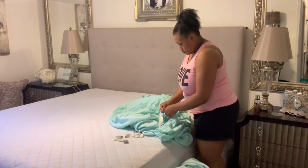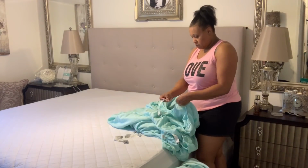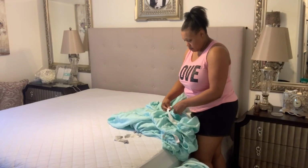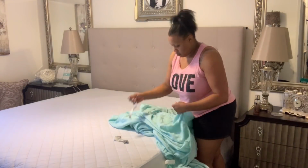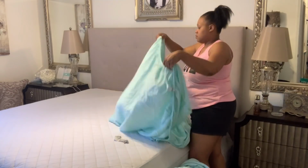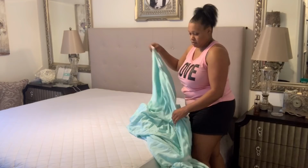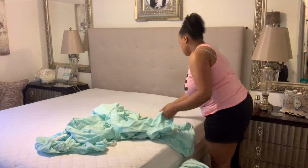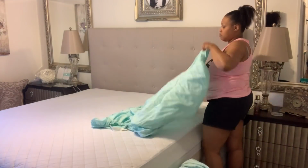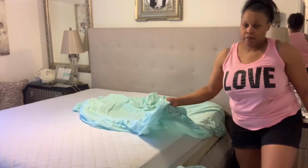And here I am using the fitted sheet clips. It's just extra support for those rough sleepers. This will help you to keep your fitted sheet on the bed without having to fight with it all night or fight with it while you make the bed up. It is a lifesaver for me. I picked those up from the Dollar Tree, very inexpensive, but they are very effective and they work well.